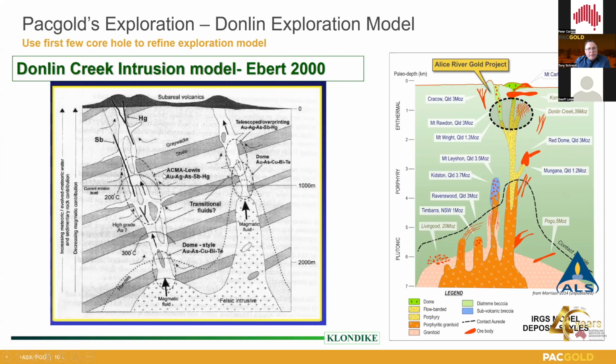A big part of this model early on was recognizing that we thought we sat high up in this system, and that going deeper in the system, we should start to see high grade gold. That was an important step forward for us, and it really did dictate how we planned some of the early drill holes and how we managed that exploration risk.